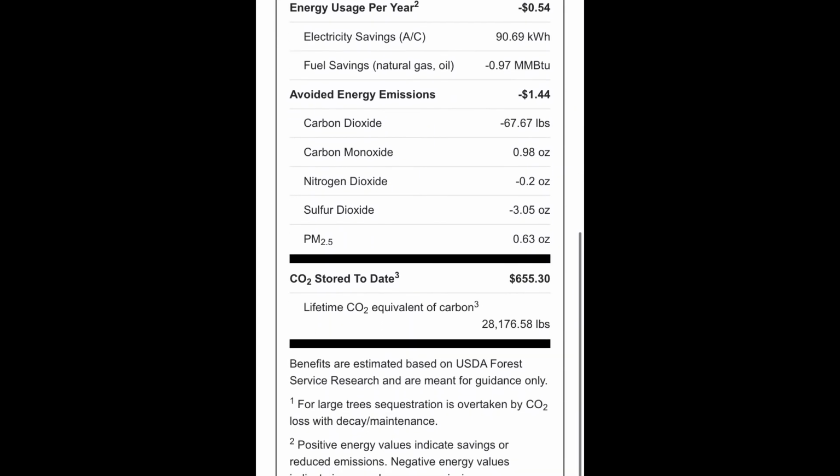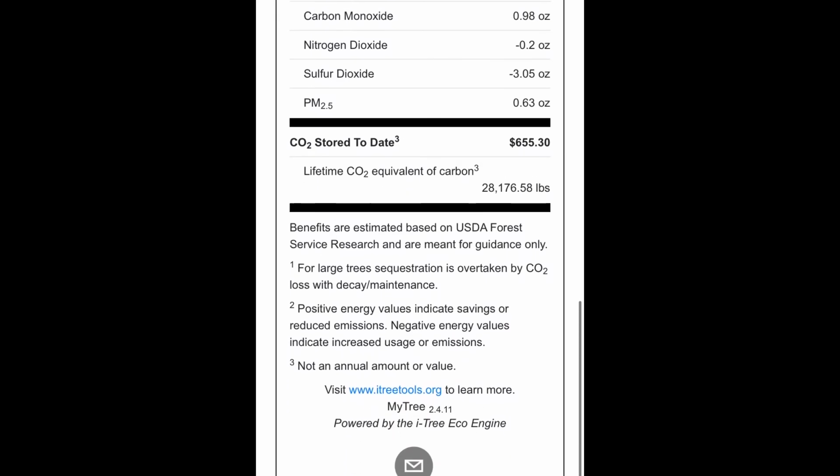We want to see what kind of impact your trees are having in your yard. And when you're doing these activities at home, be sure to share them with us. We want to see what you're doing with our tree activities.